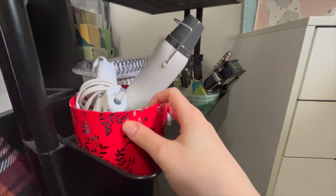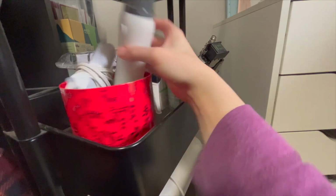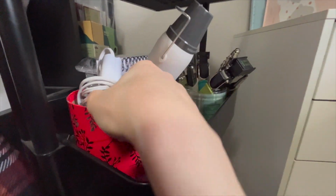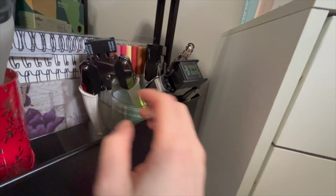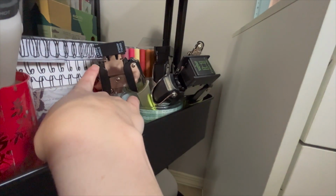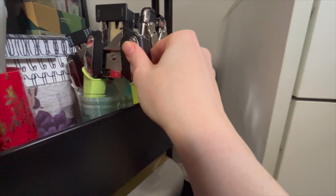In this little bin here, I have my heat embossing tool. This one is the Sizzix one, I believe. Yes, it is. It's my Sizzix heat embossing tool. And then I have my mini glue gun that is from Michaels. In this glass jar here, I have my We R Memory Keepers punches. So I have my angle, my stub and scallop, stub and deco, and I also have my eyelet punch here.